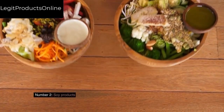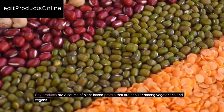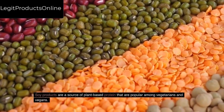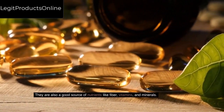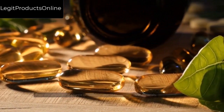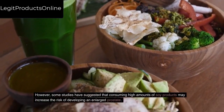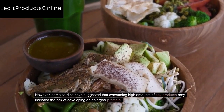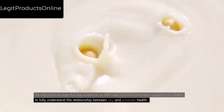Number 2. Soy products. Soy products are a source of plant-based protein that are popular among vegetarians and vegans. They are also a good source of nutrients like fiber, vitamins, and minerals. However, some studies have suggested that consuming high amounts of soy products may increase the risk of developing an enlarged prostate. It's important to note that the evidence on this topic is mixed and more research is needed to fully understand the relationship between soy and prostate health.